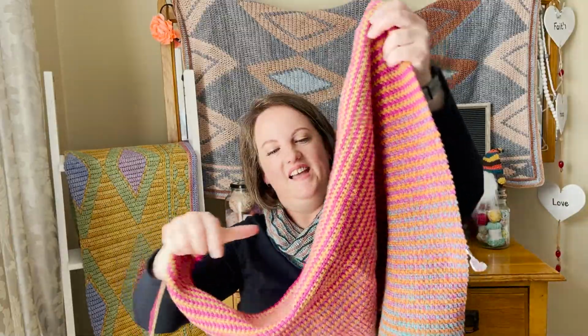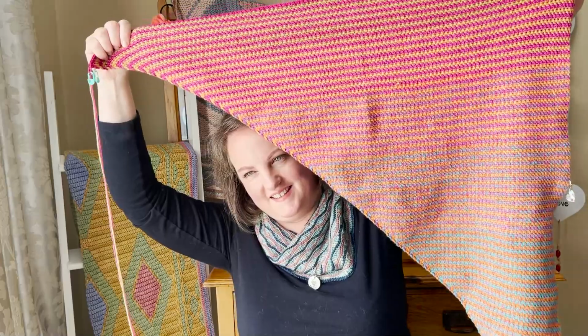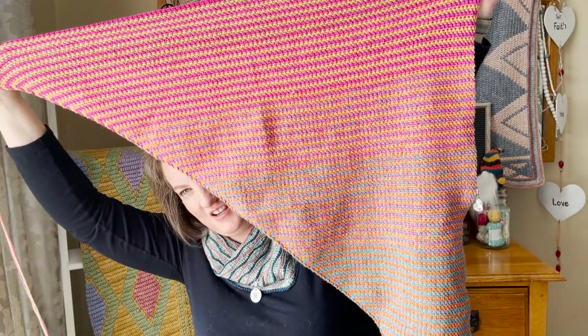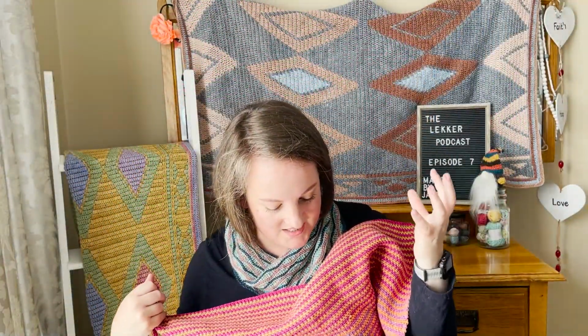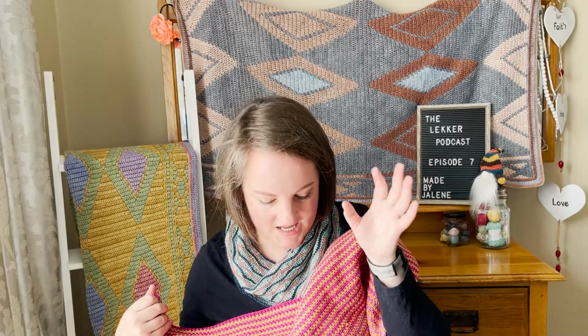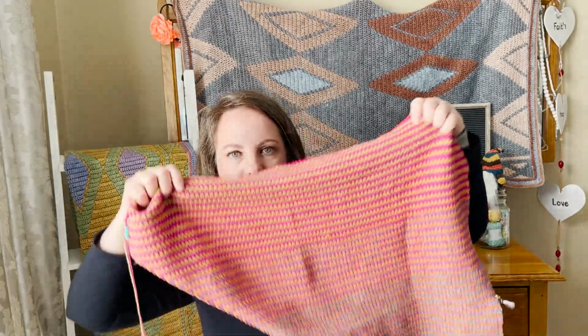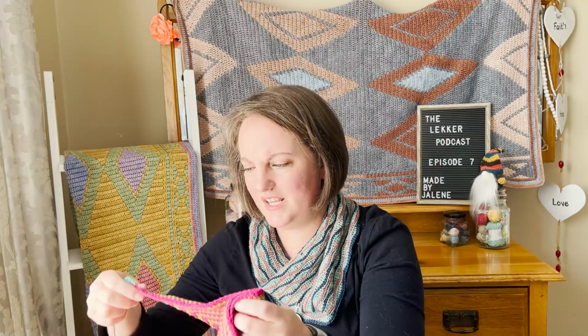So wow. All right, so this is how far I came. Look at those colors. It's beautiful. Oh, I just love it. And now I'm going to move to purples, blues, and then grey, dark green, like a neony green and a dark green. I'm so excited how that will end up looking. So yeah, I love working on this project. It's a very easy project.